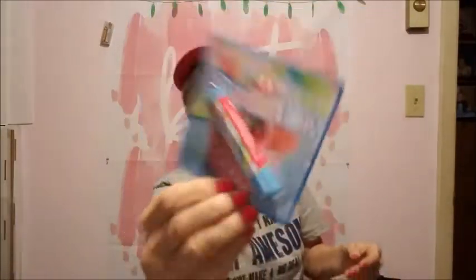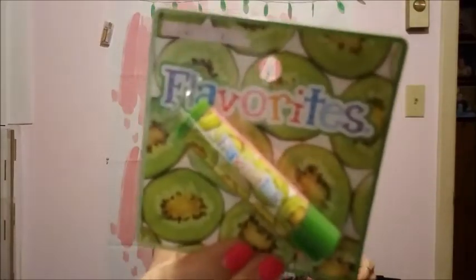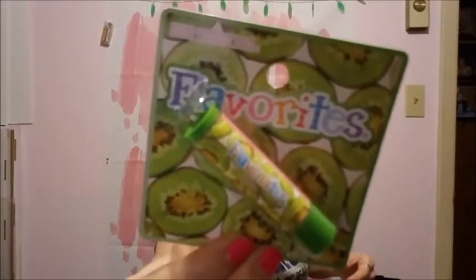I can't eat ice cream because I'm lactose intolerant. But I can have lipstick. This is kiwi flavored lip balm. I'm not sure how that one is going to taste. But anyway, this is the last three items that I got. I'm going to start rolling off.